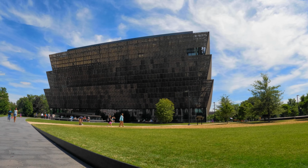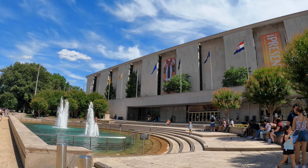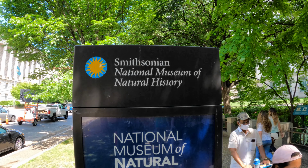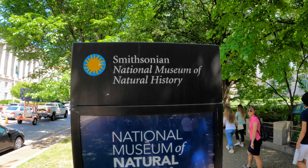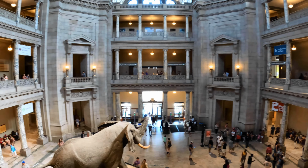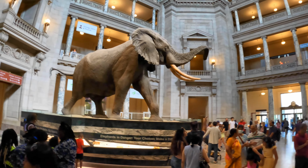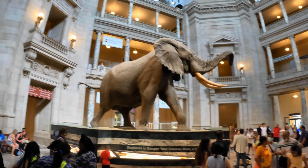We worked our way down to the Smithsonian, which is museum after museum after museum of amazing things. But this was my favorite. So we're about to see the National Museum of Natural History. A lot of cool things in here, but I heard there's some dinosaurs, and you know I love dinosaurs. This amazing museum is free to the public and holds huge exhibits featuring the history of our planet. But this is what I came for.